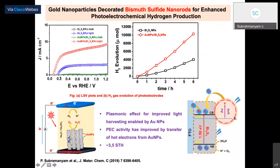You see that the onset potential also decreased, and at the same point the current improvement is also observed. Now the hydrogen evolution is also increased, with respect to simple bismuth sulfide nanorods on which you are trying to put the gold nanoparticles. The plasmonic effect has improved light absorption. At the same point, you have hot electron injection, which facilitates quick population of the conduction band. So this is one possibility.